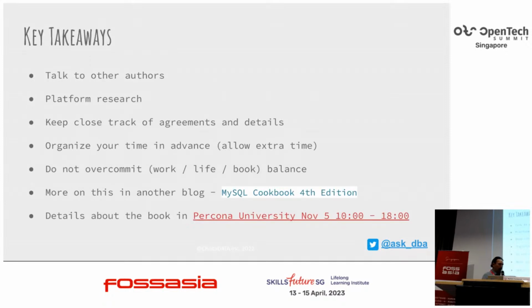So, key takeaways from authoring a book. One of them is to talk to other authors, like talk to me, before you jump the gun. Do platform research and make sure that you ask what platform you're going to be writing on. If you're collaborating, maybe a Google Doc or Word type of thing might be useful, added with the Grammarly plugin. And you need to keep track of the process, because with larger books, it gets out of track very easily. And then also dedication of time.